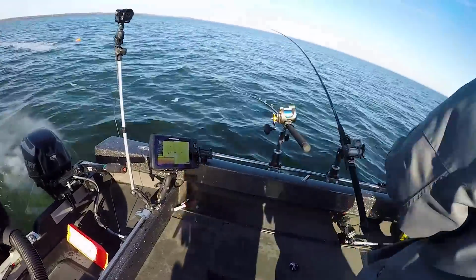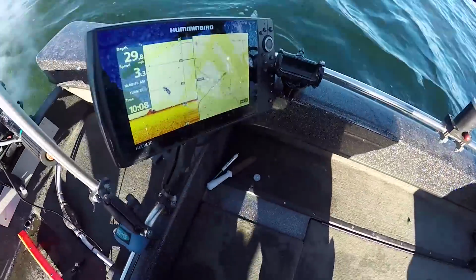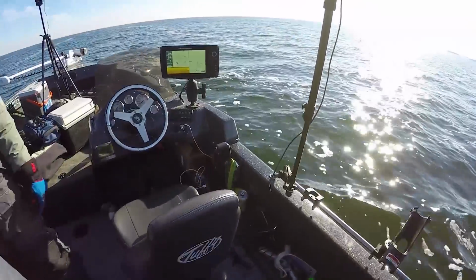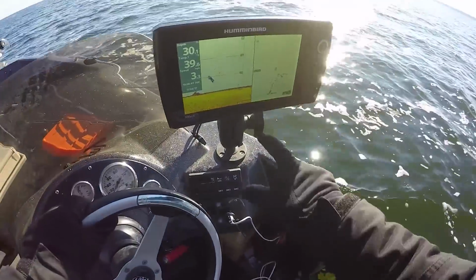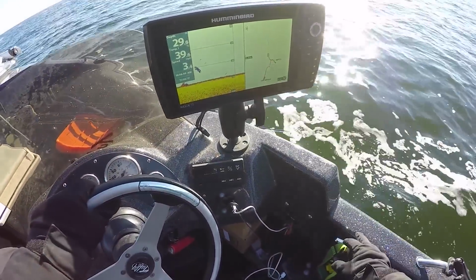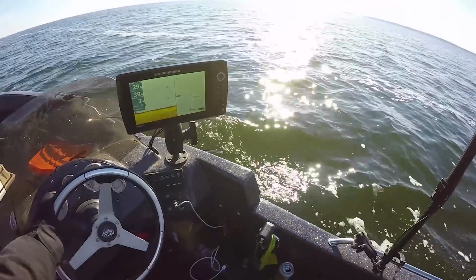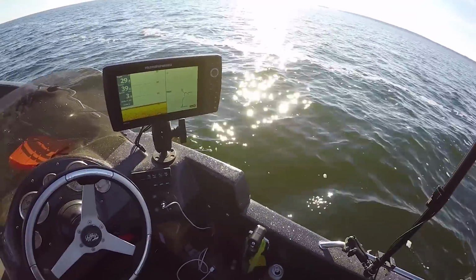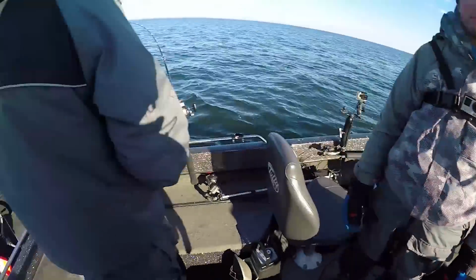Okay, folks, we found the bait. There's a bunch of bait off the end of this, right at the end of the rocks here. We got to get some lures down. Those are silver cheeseburger Cisco burgers.